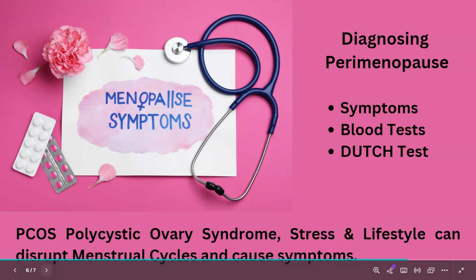Sleep disturbances, either trouble falling asleep or staying asleep due to night sweats or other symptoms such as anxiety, overthinking. Again, it tends to be linked with progesterone. Progesterone is a hormone that aids sleep. Vaginal dryness can be a symptom for some. A decrease in estrogen levels can reduce the vaginal lubrication, leading to discomfort or painful intercourse. Fatigue, feeling unusually tired even after resting is very common.